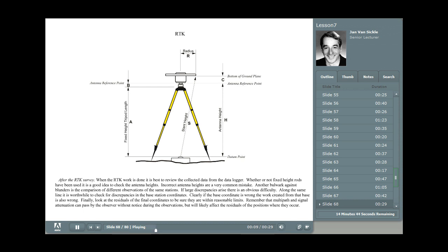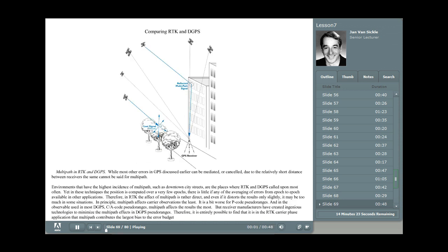Just a slide here about antenna heights, both at a base station and at a rover. This is one of the areas, height of instrument, or HI, where GPS surveys can go wrong. If one wants an accurate vertical position, it's important to know how high above the ground the antenna was at the time of the observation.